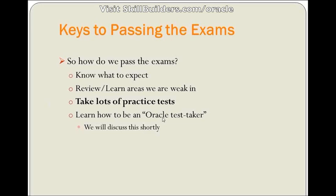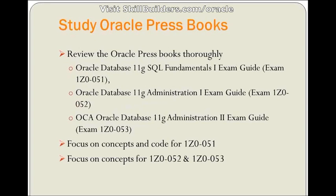And the last thing you need to do is learn how to be an Oracle test taker. And there are various tricks of the trade and things you need to know up front about Oracle testing that, unless you know it beforehand, you're not going to be prepared for, and we're going to discuss what those things are right here.